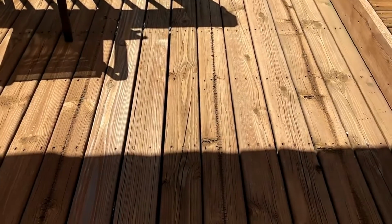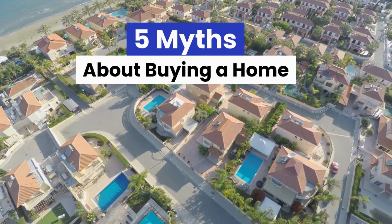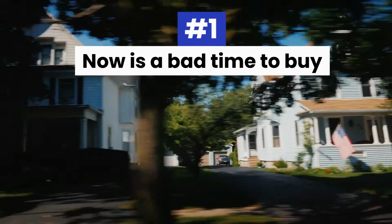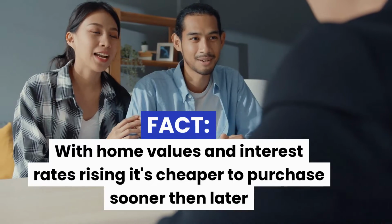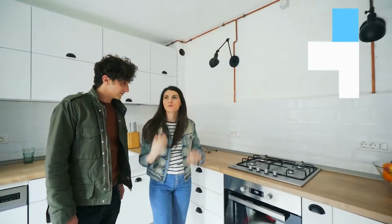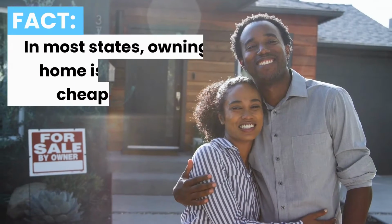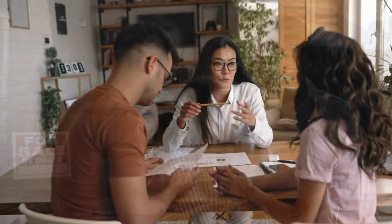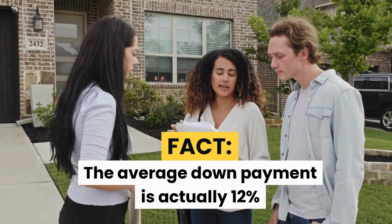Now check this out. 5 myths about buying a home. Number 1, now is a bad time to buy. Fact, with home values and interest rates rising, it's cheaper to purchase sooner than later. Number 2, it's cheaper to rent than to own. Fact, in most states, owning a home is the cheaper option. Number 3, you need to make a 20% down payment. Fact, the average down payment is actually around 12%.